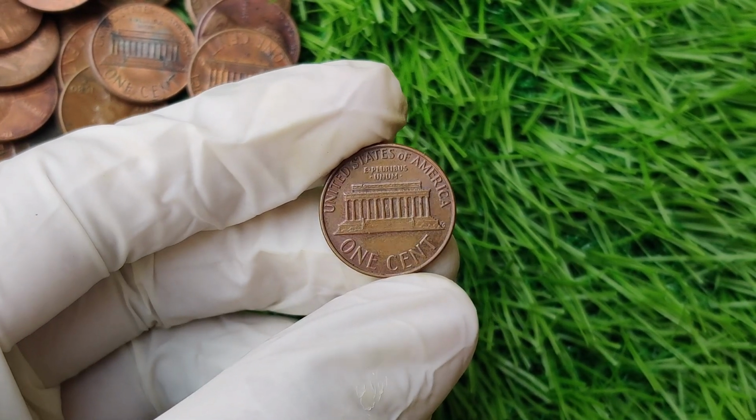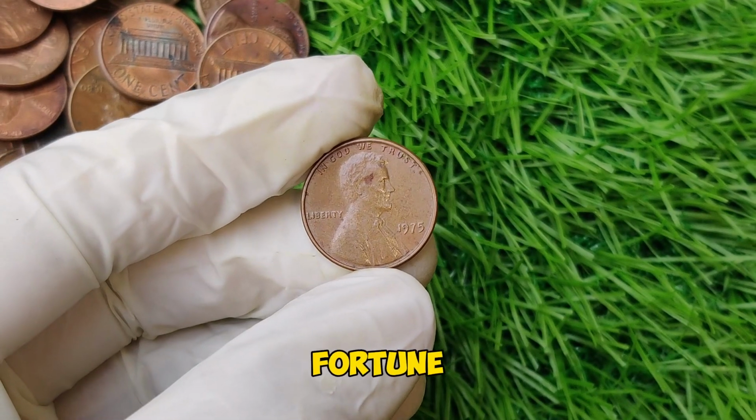Who knows? Maybe your next penny could be worth a fortune.